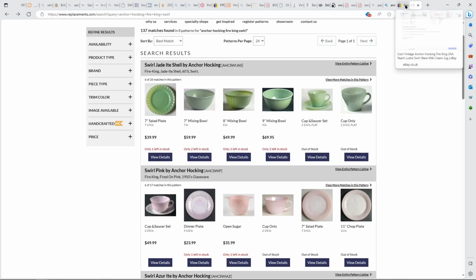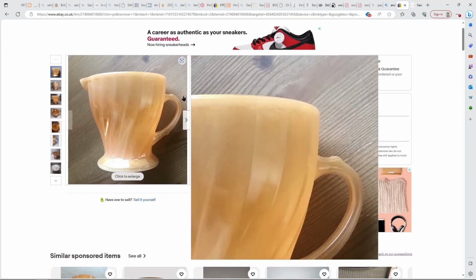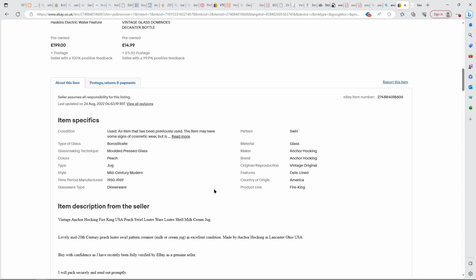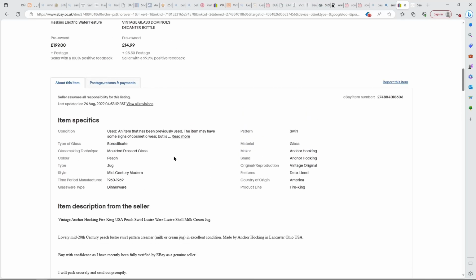And then I did a quick look on eBay, and we've got this lusterware, peach lustre it's called, so that's what the colour is. And on this piece they have a date, which is probably right, I think 1960 to 69. No guarantees with that, but made by Anchor Hocking in Lancaster, Ohio. I don't know, but anyway, someone is giving a date, and they seem fairly precise. They're not just saying 1960s.